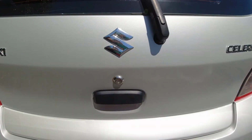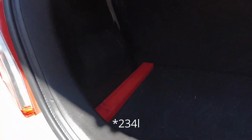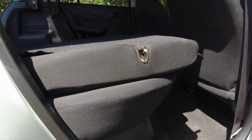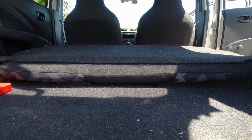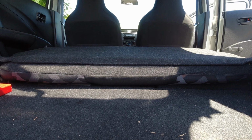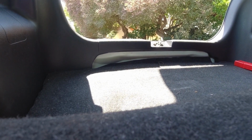Turning to the boot, it is quite a bit bigger than you might expect at 254 litres. It also comes equipped with a grocery hook and, amazingly, a full-size spare wheel. The rear bench folds flat, but only in one piece sadly. This also does result in a ridge that hinders through loading. Thankfully, that ridge isn't too high, and the same can be said about the boot lip. For its class, I'm impressed with its practicality.